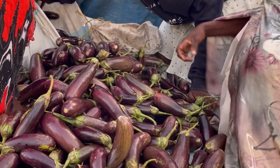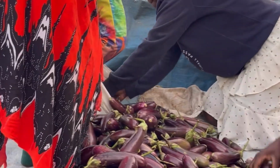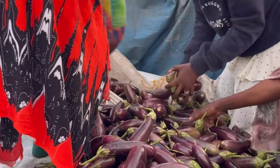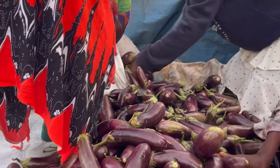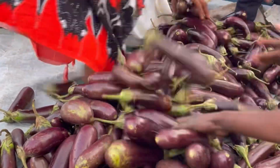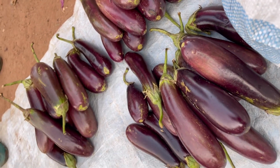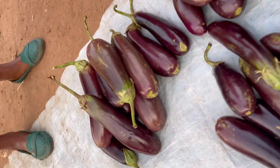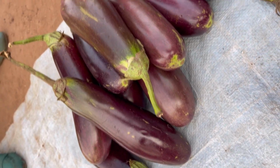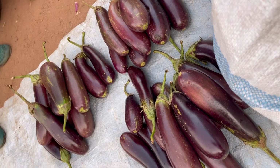So the trick is to come very early in the market. When you come very early in the market, you could be selling maybe 9 of these big eggplants for 1,000. So the trick is you sell, for example, 8 before they come. When your competitors come, you go to 9, so that you can be competitive. Literally everyone harvested these things.